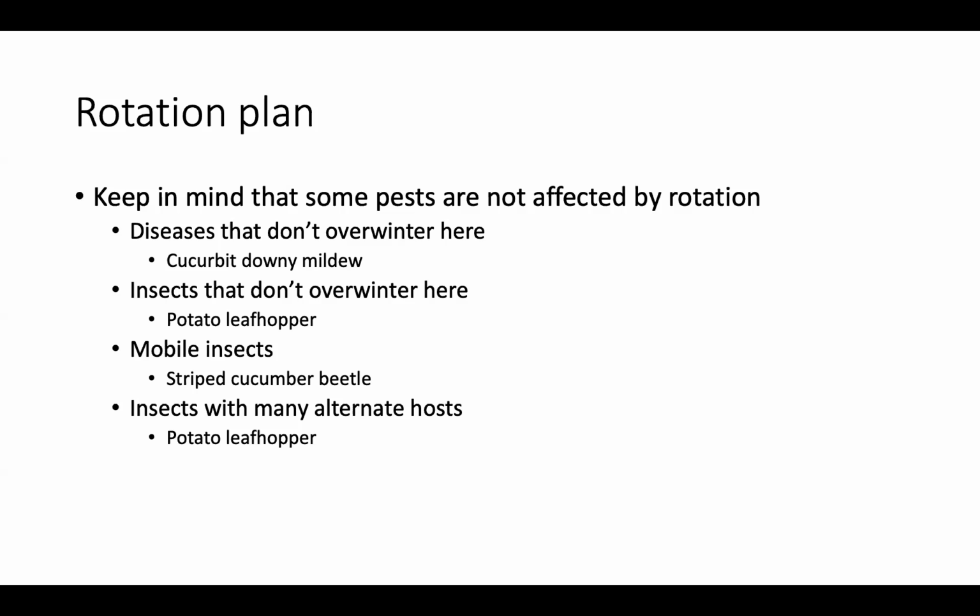I already talked about potato leafhopper having many alternate hosts. For example, hay fields are a host of potato leafhopper, and often at the first cutting of hay, potato leafhoppers will move into vegetable crops. So it's good to understand that life cycle and that host range, so you can be prepared for when they might be moving into your crops.